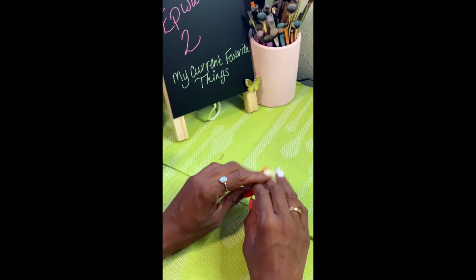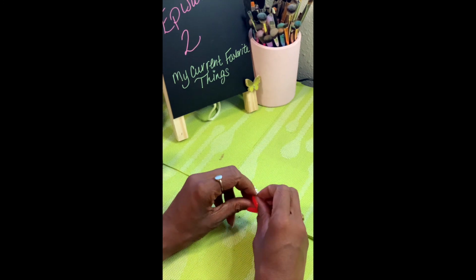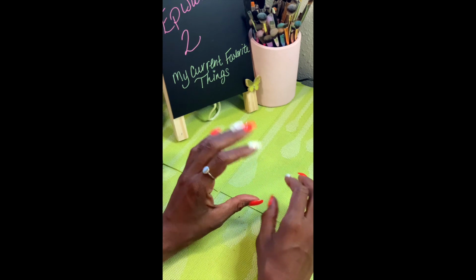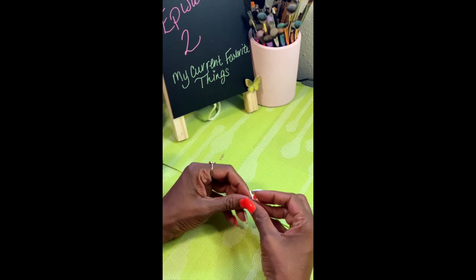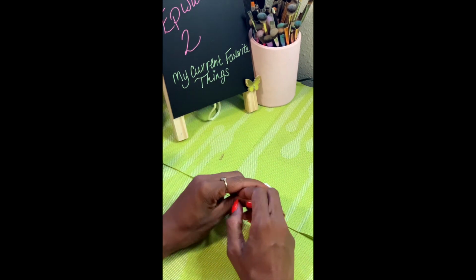And Tina the Fancy Faced, I love her so much. She reminds me a lot of my Dominican aunts, my Dominican relatives, and she just gives me such a spicy Caribbean vibe that I don't get a lot, period. So I'm always here for it.